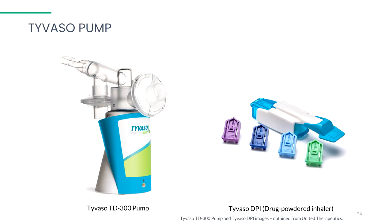So the older version of it is the one on the left. That's a nebulizer. And now the new dry powdered inhaler, which is the one on the right, that was just released last year. And they have different cartridges for the amount of dosing medication. So you'll start with a lower dose and then titrate yourself up to the higher doses.